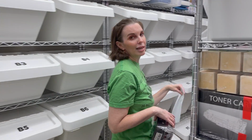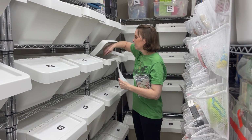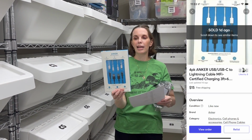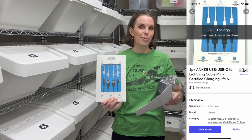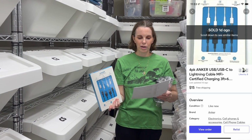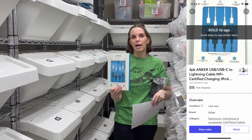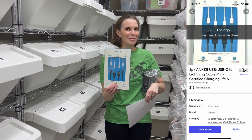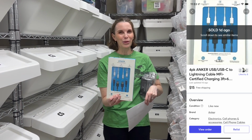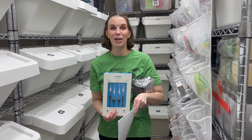Oh, and then the last thing that we sold, all of the items that I've mentioned so far, we sold on eBay. This last item was a Mercari sale. And that was this item, which is a set of lightning cables. These were from that liquidation pallet again. I didn't write it down, but these sold for $15 even. I don't have our cost associated with this yet. I don't think that we made any money on this, but I'm not sure yet. You can wait and find out for sure when you see our pallet video, which will come out in the next few weeks. So be on the lookout for that.